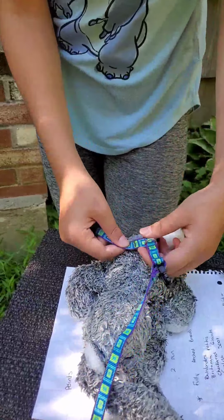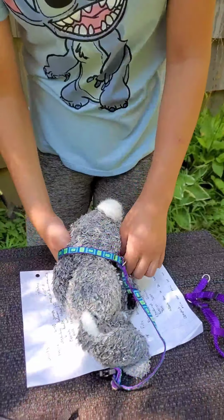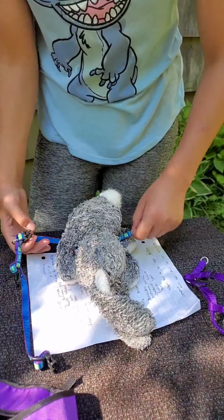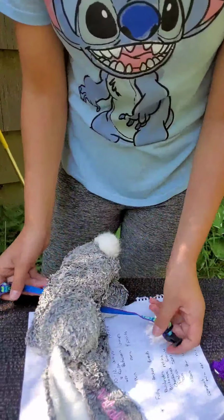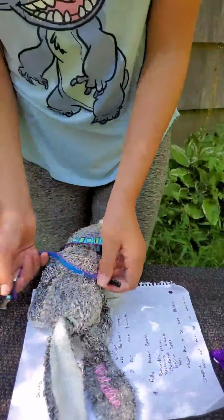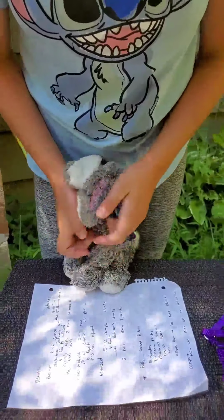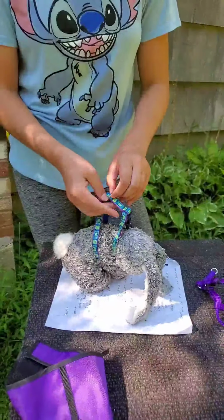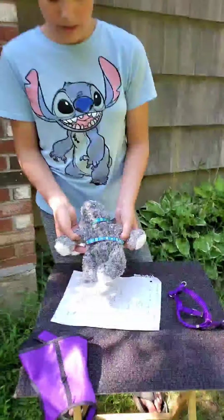And you get this. You probably want to put the harness around the belly first. So if your rabbit is moving around because it's scared, you will have more control. See, I'm making sure it's not all twisted up for when the rabbit goes to jump, because then it might get hurt if it's twisted and tangled around the rabbit. And see, it has it like this around the back side, and then you clip the leash onto here. And then this is what it looks like underneath.